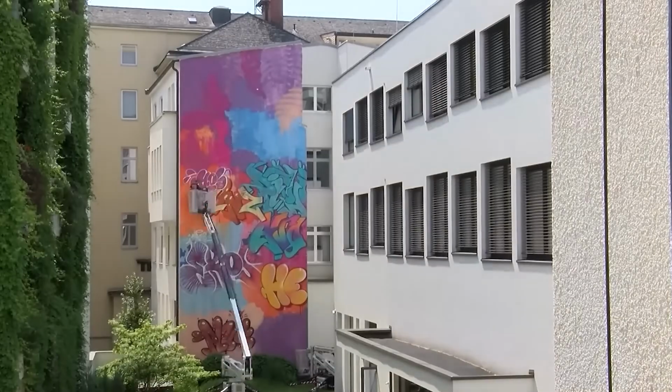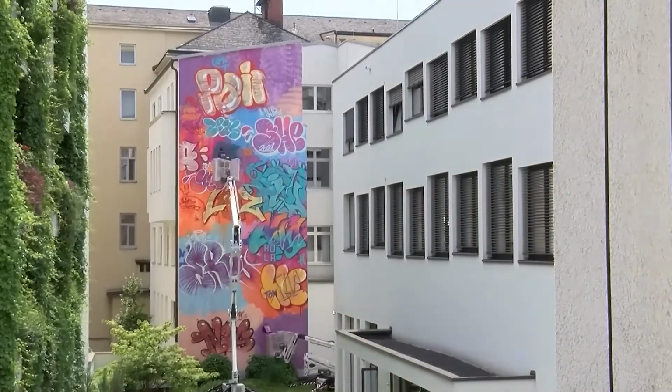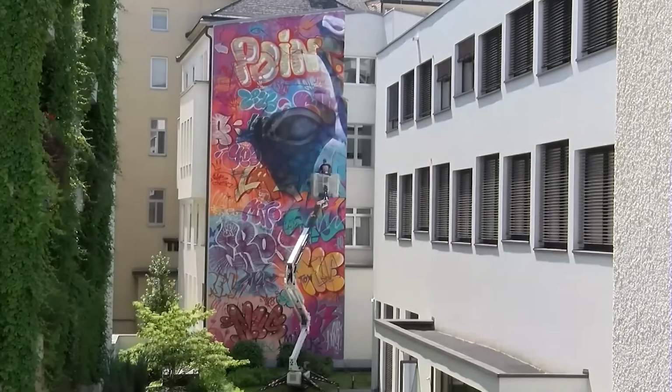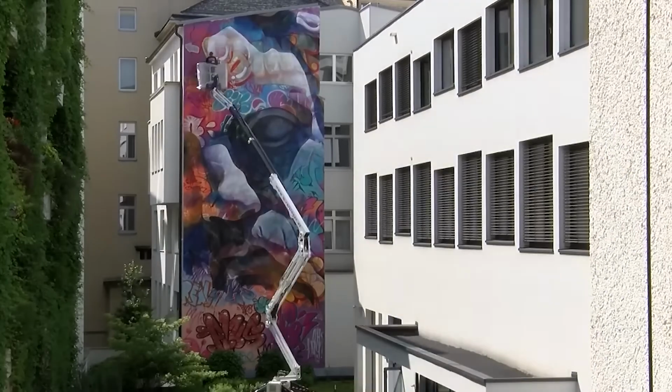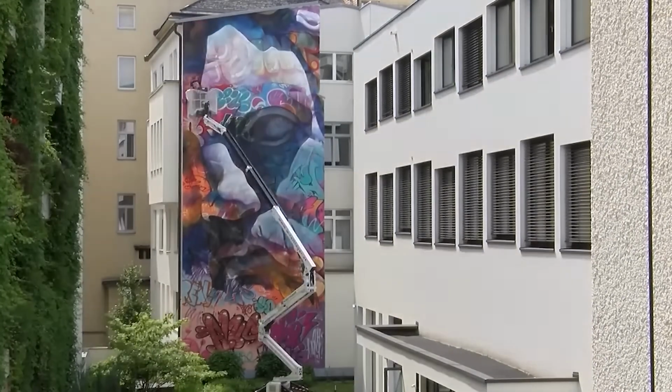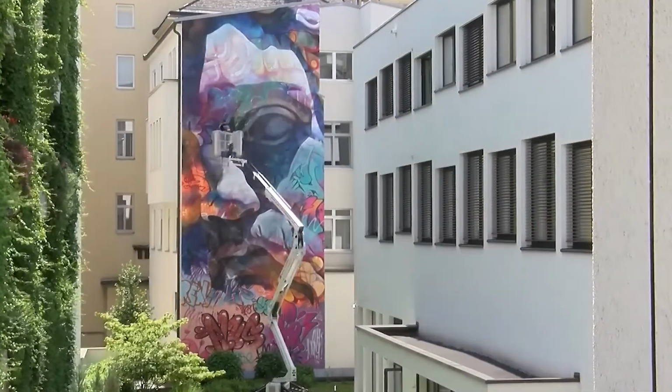Sometimes, governments support artists by giving them huge facades of houses as canvases. This is how murals are born. Creating such a large-scale work can take several days, not counting the time to sketch it out.